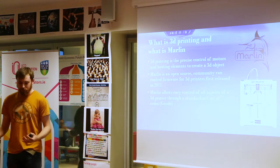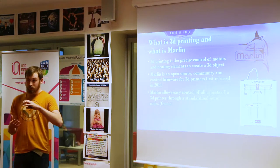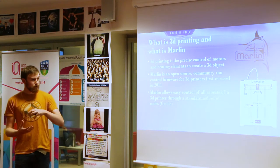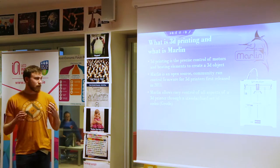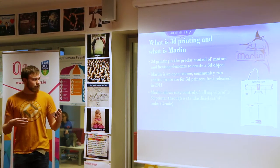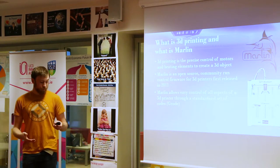What is a 3D printer, fundamentally? So a 3D object is made by slicing a model into 2D layers, and then using precise control over several motors and heating elements, you can create a 3D object. The ones in there are run using Marlin, which is an open source firmware. What's great about that is I can go in and see all the code that runs it, and I can edit it myself. So that's kind of what I've been doing for the last while.